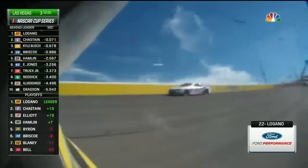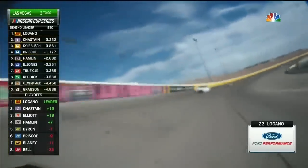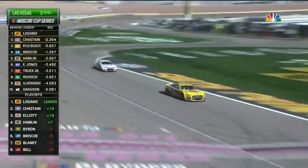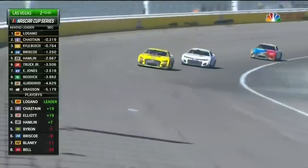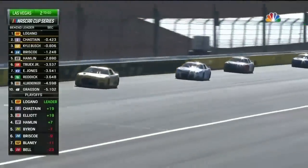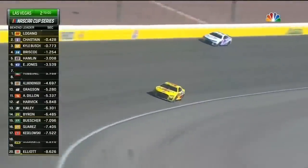Now Chastain, with under 3 laps to go, has to fight his way back up front. And Logano is driving away from him now. Just a faster car at this moment. Joey Logano, a champion already in the Cup Series, looking for number 2. 2 laps to go here in Vegas. That 22 is flying, but can the 1 find something? Just a few more corners to go. No pressure. Logano, Chastain, Kyle Busch, Briscoe, Hamlin, the top 5. 4 of the top 5 all playoff drivers.